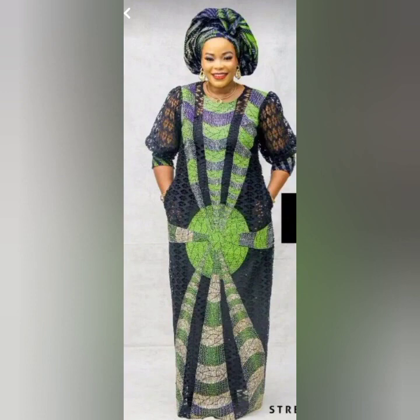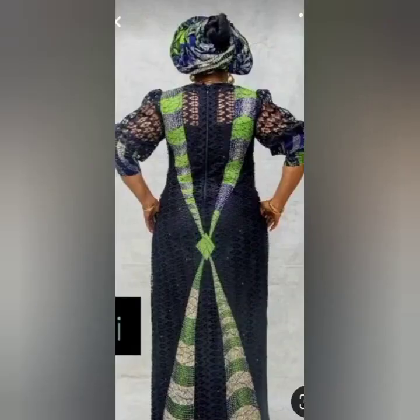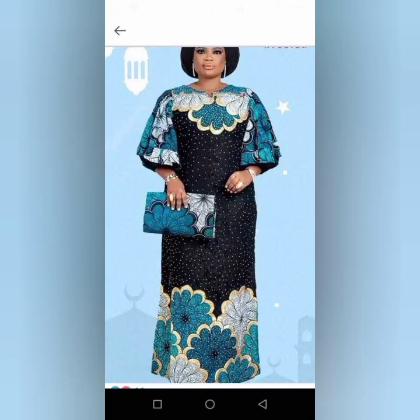Just like this is an Ankara patchwork kaftan style. It's a combination of Ankara lace fabric, and this is another patchwork design of Ankara being combined with some plain fabric. And here is a back view of the previous Ankara kaftan style we saw earlier on. This is still another patchwork fashion style of Ankara combined with some plain fabric.